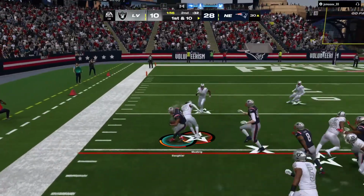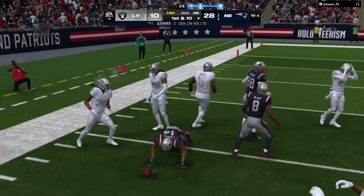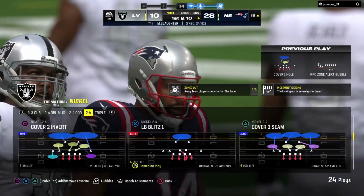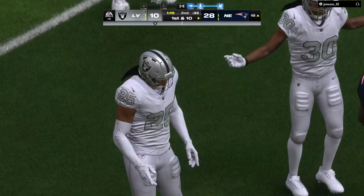That's out to the left, flat and complete. And inside the 20 before he's brought down. Another connection between the two. This one good for 12 and a first down.